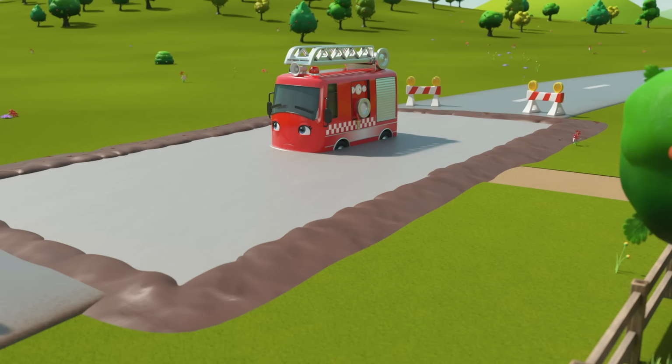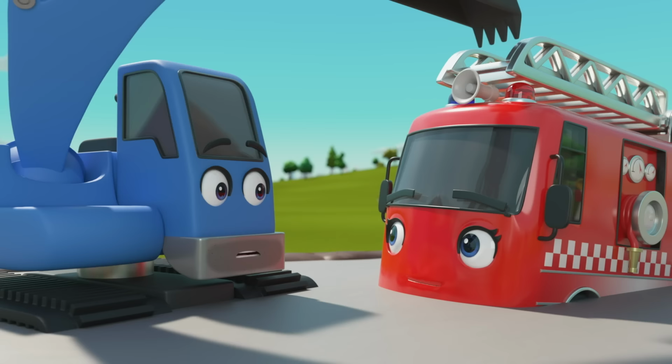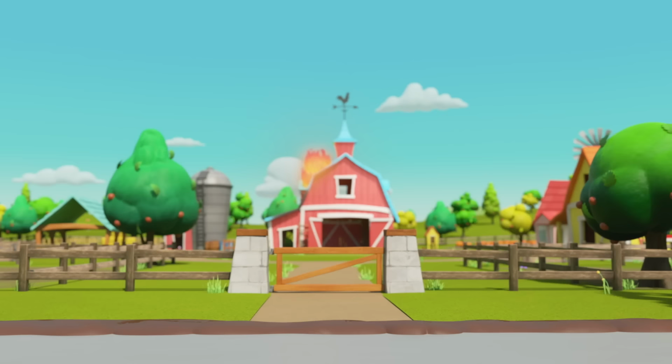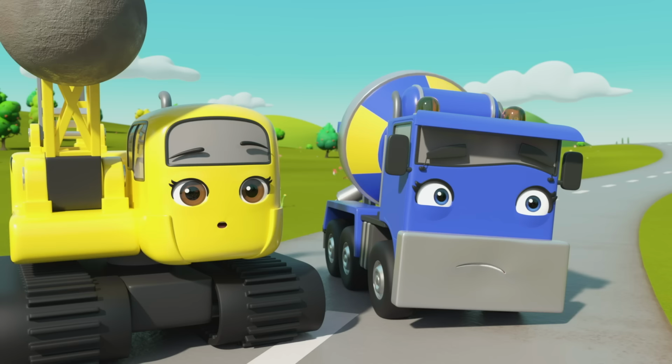Johnny and Dozer are trying to get Ashley out. But be careful, guys. You'll get stuck too. Oh no! The fire is still burning! What are we going to do? Wait a minute. I think Digley has an idea!